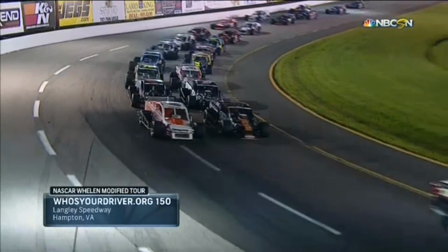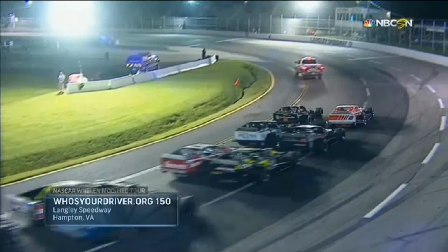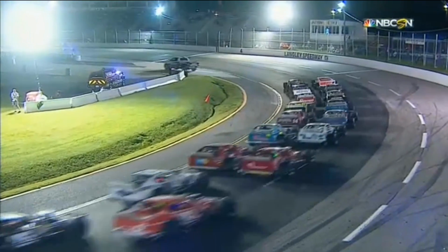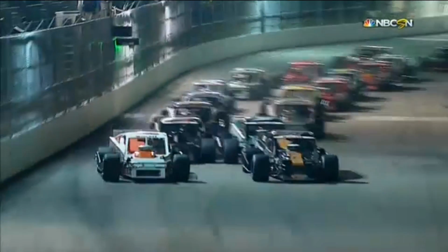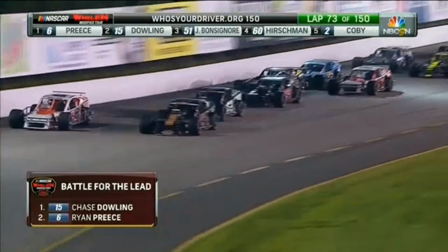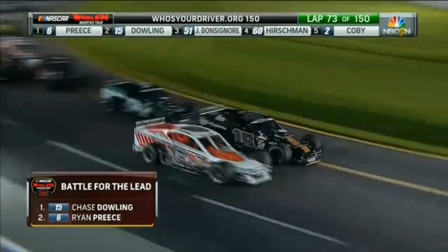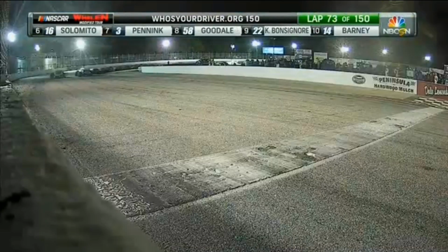Getting ready to go back to green here at Langley Speedway. Folks at the Hampton Visitors and Travelers Bureau doing a big part to help bring all these Modifieds down out of the Northeast and put on a show for their Southern racing fans as we go back to green. Good clean start as we're getting closer to lap 100. Let's see if Ryan Preece wants to get back out front. Oh, look at the forward bite that car has. That has been his strong suit all night.